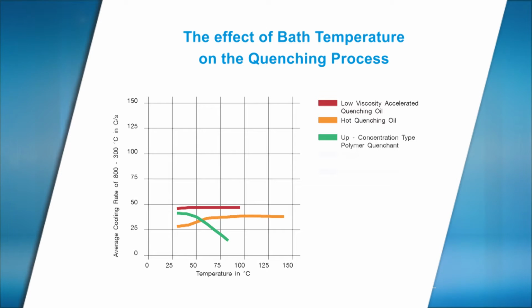Water boils at about 100 degrees Celsius, whereas oils boil from about 300 degrees Celsius upward. Consequently, when aqueous media are being used, bath temperatures must be kept constant within relatively narrow limits. The graph shows the influence of bath temperature on the quenching performance of several quenching fluids. The average cooling rate of water, additive salt in water, and up-concentration polymer quenchant reduces as bath temperature increases.